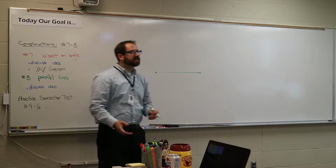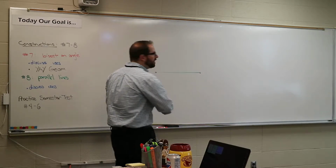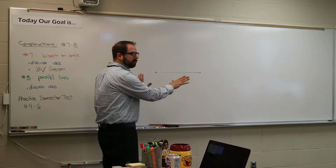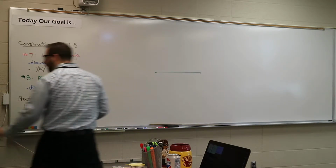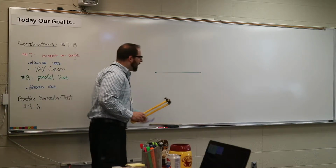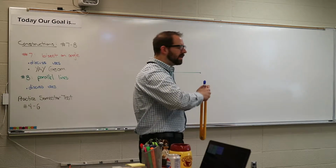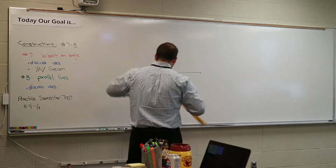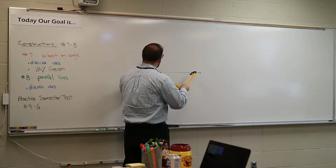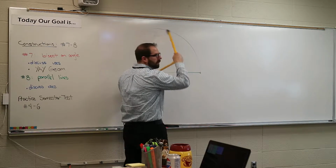Hey, on a 60-degree angle, you had to open up your compass and measure how long this segment was. So you had to draw a segment like that. You had to open up your compass to measure how long that actual segment is. And when we were drawing this yesterday, we opened it up and I told you just to leave your compass where it is and then just drag it up to make a big looping arc.